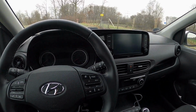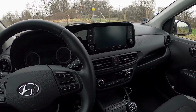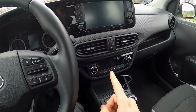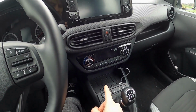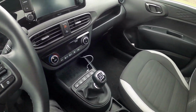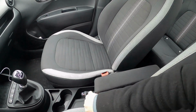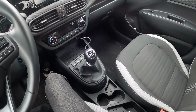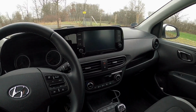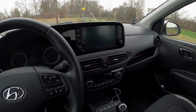As I already mentioned, this one is a trend edition, but it also has a comfort package. What does it mean? It has automatic climate control, an inductive charging plate for your phone, an optional armrest, and a lowered floor in the trunk. Unfortunately, the Apple CarPlay and Android Auto isn't wireless.